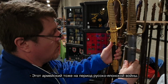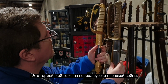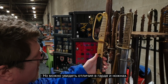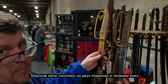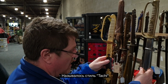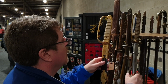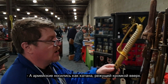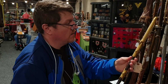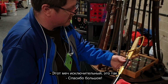And this is also a Russo-Japanese War period blade, but you can see the difference in the D guard and in the scabbards. Navies are typically worn with two hangers, cutting edge down, tachi style they call it. And the armies are typically worn katana style with the cutting edge up. But this one's exceptional. It really is.